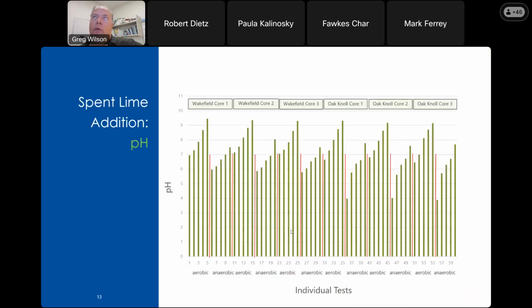The one other thing that we were tracking in the lab was how spent lime would change pH. We did know that it's more of a basic chemical coming out of the plant, and that it would probably raise pH. So we were also cognizant of how the different dosages, which these numbers really just correspond to different dose rates that we used for each of the aerobic and anaerobic cores that we had analyzed in the lab. And so you do see that the pH can climb.